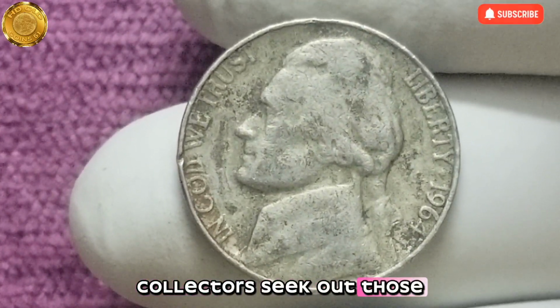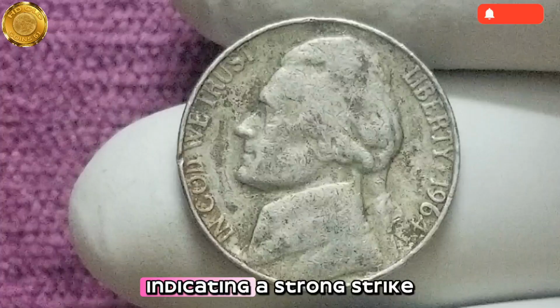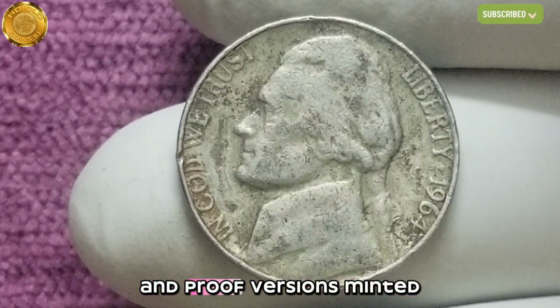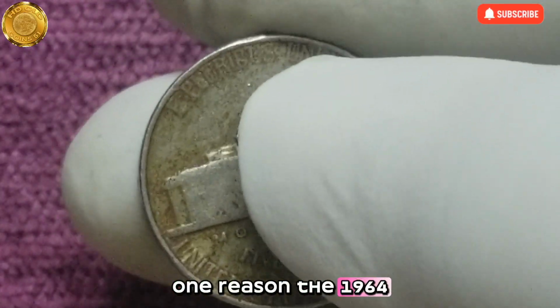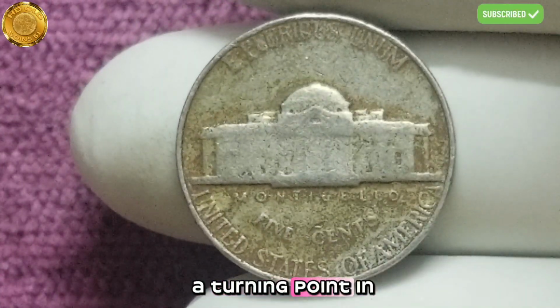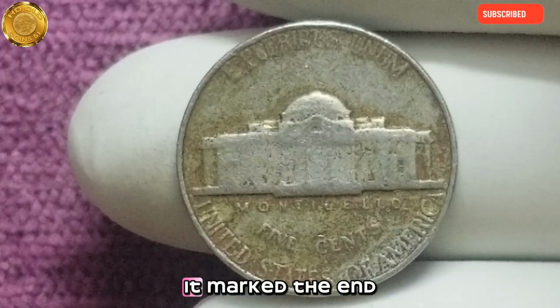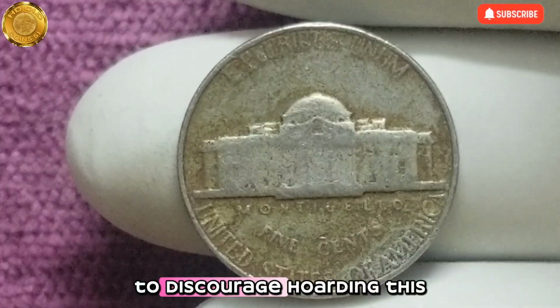Collectors seek out those with sharp details, full steps on the Monticello design, indicating a strong strike, and proof versions minted with exceptional care. One reason the 1964 Jefferson Nickel holds such appeal is its position as a turning point in U.S. coin history. It marked the end of an era before the mint removed mint marks to discourage hoarding.